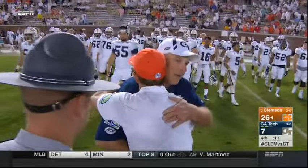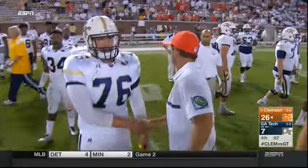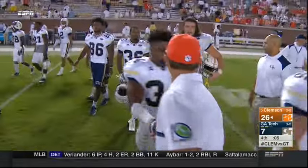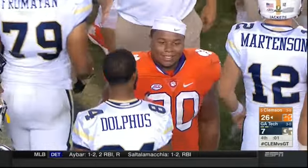Yeah, you take wins any way you can, obviously. And there's a lot of coaching up for Dabo Swinney to do. Got to clean up the penalties. They had too many today. They had 10. There's the miscommunication between Deshaun Watson and Mike Williams on a pick.